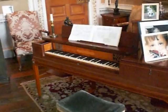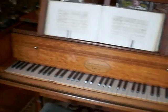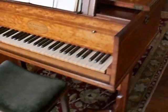A little harp over there. What's this harpsichord? Broadwood. 1790.